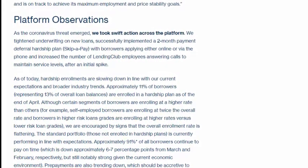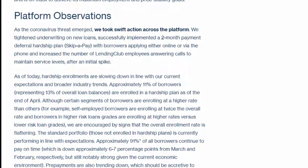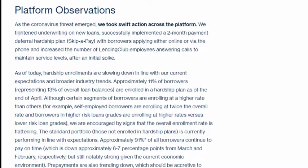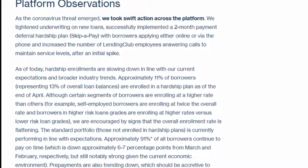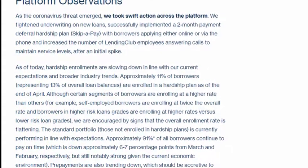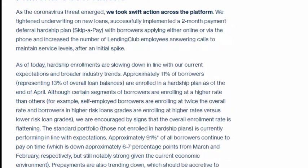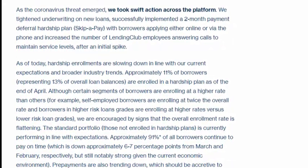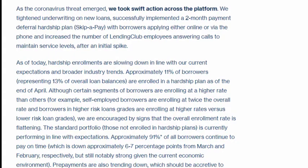While I don't like this as an investor, meaning I might miss a few payments, I think in the long run this is going to preserve a lot of notes that would have potentially gone into late status. And based on the situation, it makes sense to me that they do this, even if it reduces my profits in the short term. It continues on here. 11% of borrowers have taken advantage of this program, which represents 13% of overall loan balances. And that data is through the end of April.